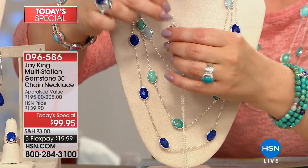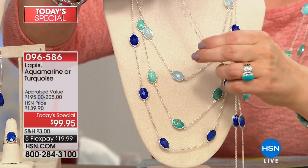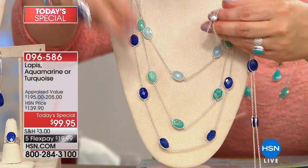It doesn't have what we had before, which we had a lot of problems with, the findings where we had rubber grommets inside.